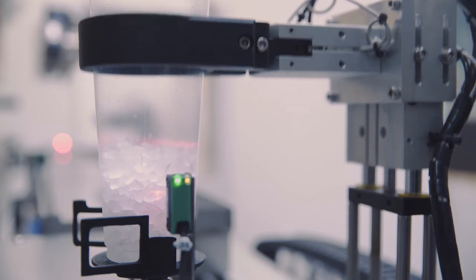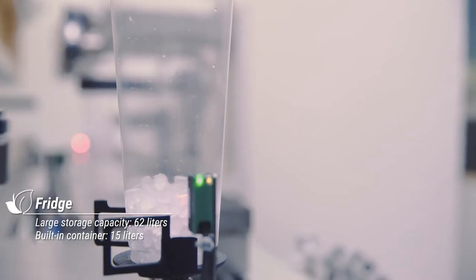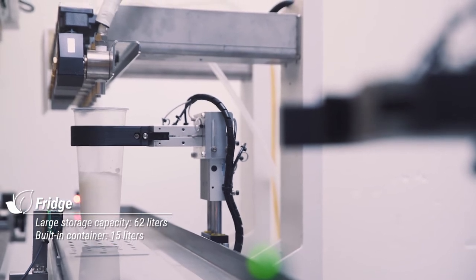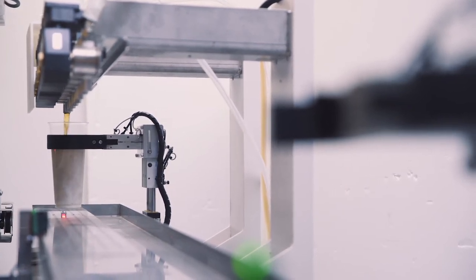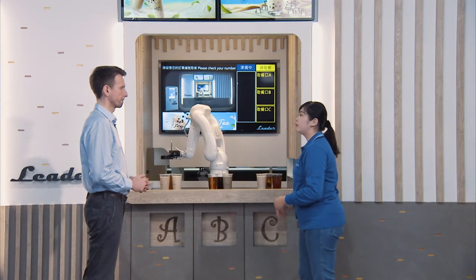All right, and how about the milk for milk tea, for example? Of course, our standard version has a 62-liter refrigerator and has 15-liter containers, for example for milk, and there will be liquid sensors. If the milk is running out, they will notify you. So the system will let me know if the milk is almost gone.